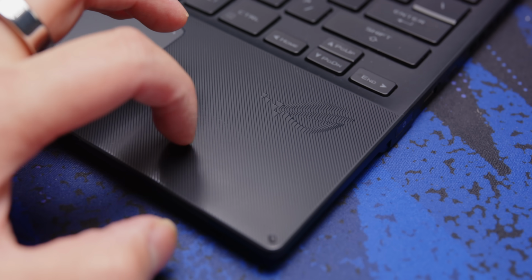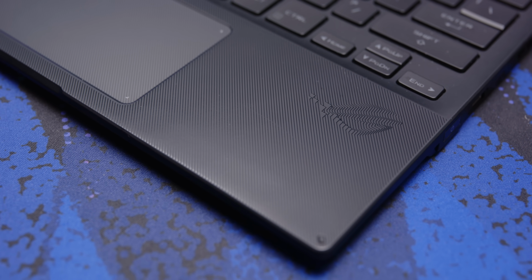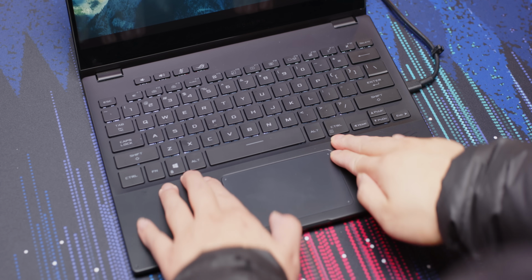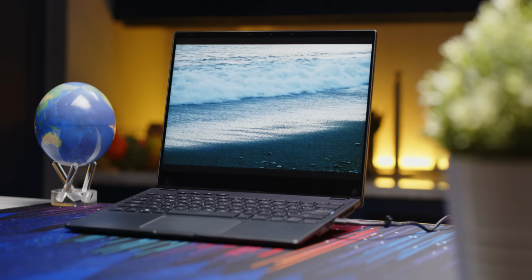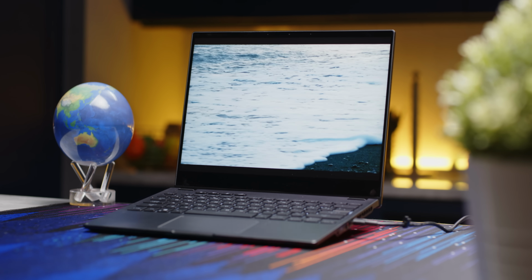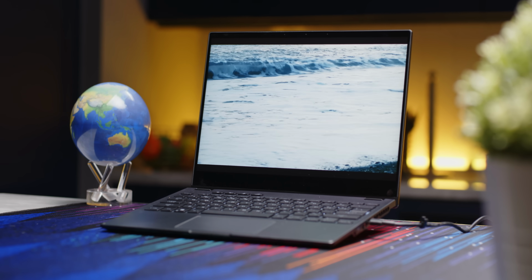To a degree. The magnesium chassis is fairly stiff, but does flex a bit if you press on it, especially up at the top. And as for aesthetics, personally, I think they struck a great balance between professionalism and gamer appeal, but it's not quite as sexy.